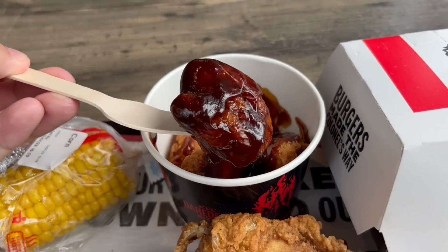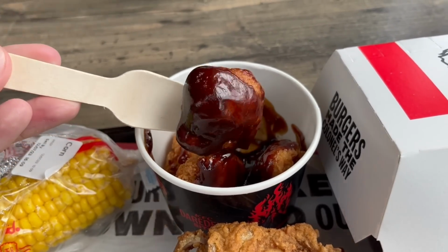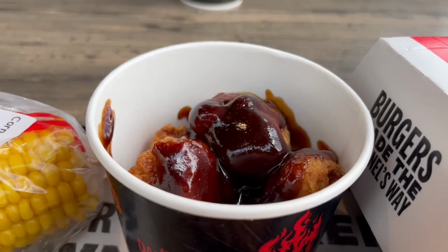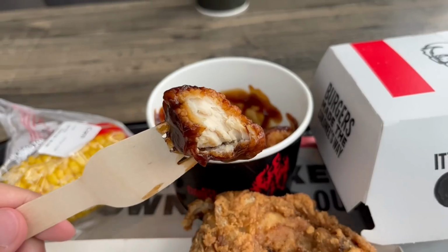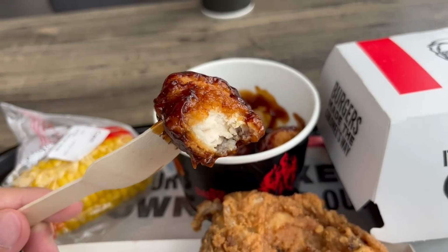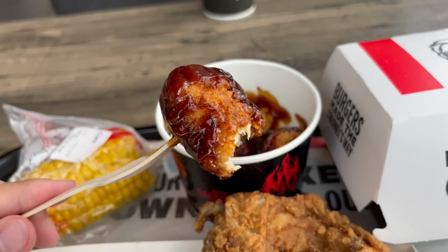covered in barbecue sauce, which sounds amazing. Let's try it out. I think I can get this all in one bite. Really tasty. You get the sweet and smoky barbecue sauce straight away. It's thick and it coats everything. The chicken on the inside is soft and succulent, but the skin has lost a bit of its crispiness due to the sauce. It's a good bite of chicken though.